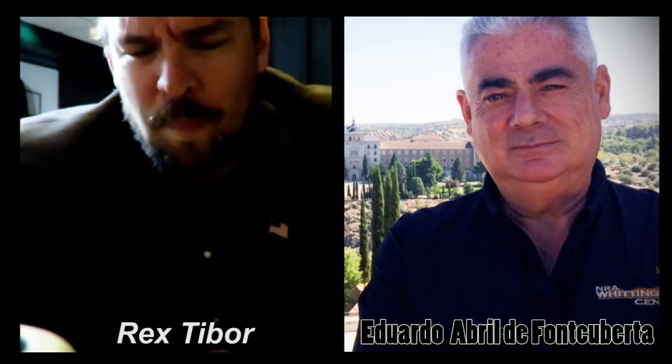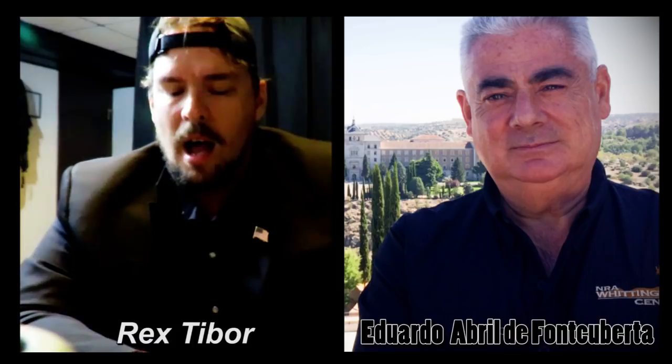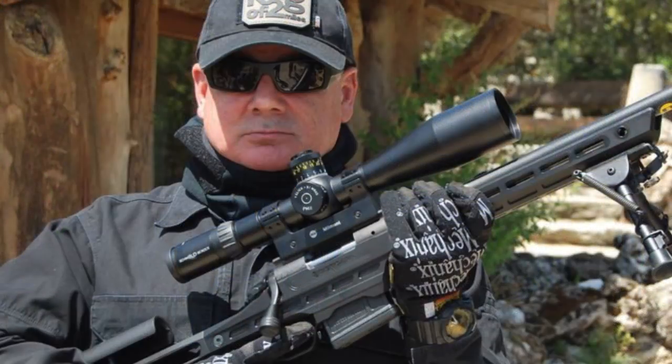Fantastic. So people are probably going to be curious, besides a Steyr rifle, if they don't have a Steyr, they can rent one, you said. If they do have a Steyr rifle, what other equipment do they need to bring to this course? How many rounds do they need to bring? What can they expect to need to have ready to go? Normally we shoot around 200 rounds on a 3-day course.